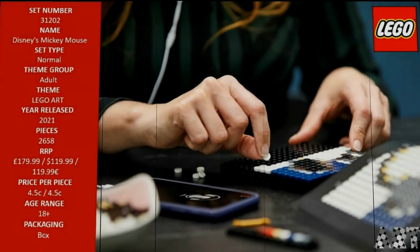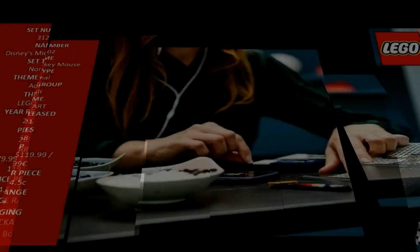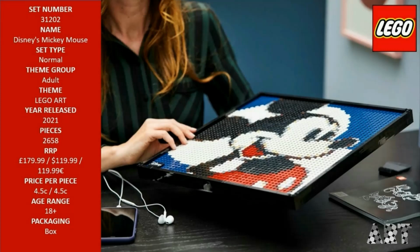Once finished, display it on a wall or shelf in your home or office. This LEGO art set is part of a unique collection of building kits focused on art, music, design, and architecture that also make a great gift for anyone, including yourself, seeking a new project. Show off your love of Disney's Mickey Mouse or Minnie Mouse with this stunning mosaic LEGO Art Disney's Mickey Mouse 31202 set. You can display the piece on your wall or shelf after creating it.